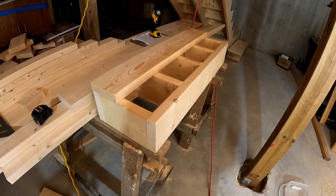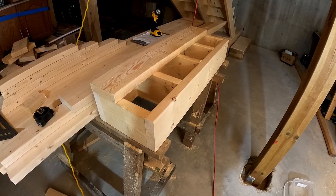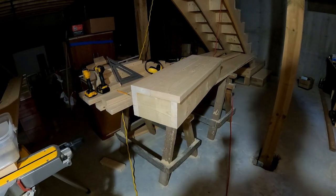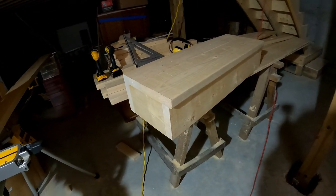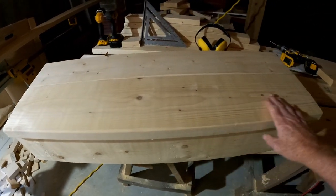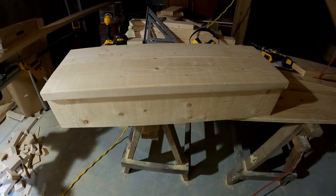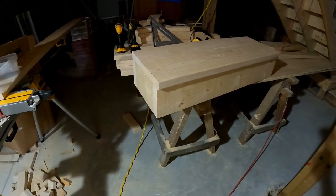So should I try and see if it flies? I say yeah. So I went ahead and cut the 2x8 and fit it on top of the box here. And looks pretty good. It'll from this point forward be known as the giant step.